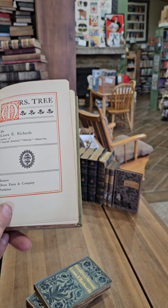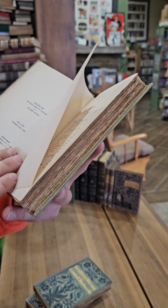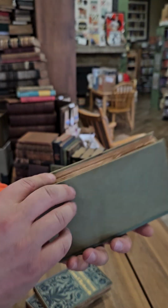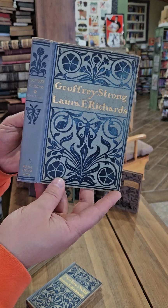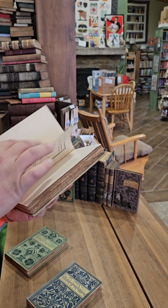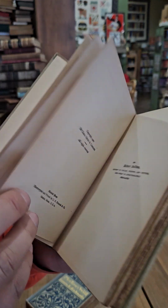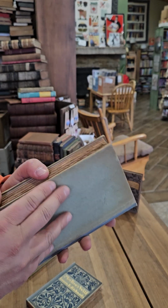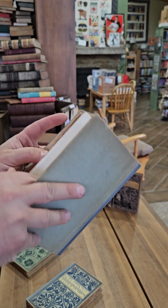We have Miss Tree by Laura E. Richards. Let's see if there's a date. I don't see it. Oh, there we go. Published in copyright 1902. Pretty good overall. Looks like there's a few illustrations in each of these as well. You got Jeffrey Strong, again by Laura Richards. That one's copyright 1901. I think these all have a few different illustrations as well. There we go. There's one.